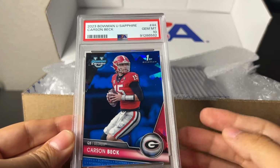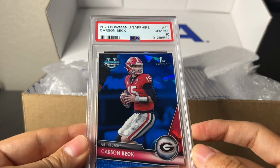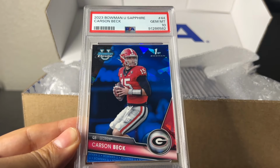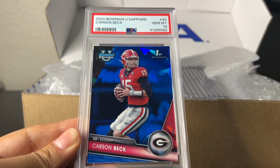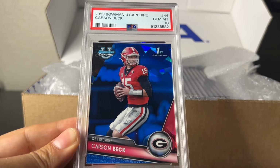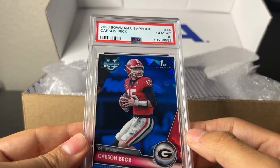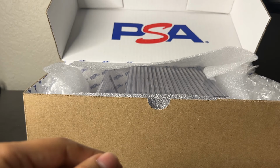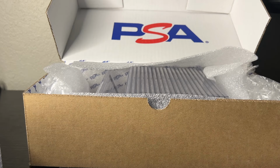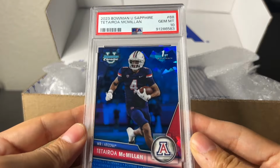Next one, Carson Beck. His market has exploded this offseason. I'm glad this got a 10. I think there were a few others that I was considering, but again, I just didn't want to get stuck with 9s. I only wanted to send the best of the best. Now that I know what I'm looking for, I do feel a lot more confident in sending cards in, or at least sending cards to grading. I think I'll still use the $2 review service by DT Sports Cards just because it's going to save me money in the long run, I imagine, and it's just nice to have that over my next maybe few subs, but still feel a little bit more comfortable overall.